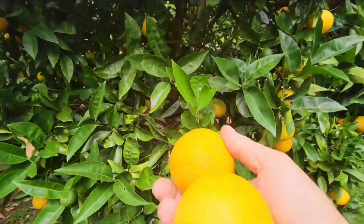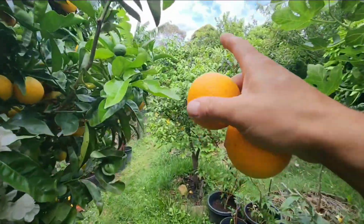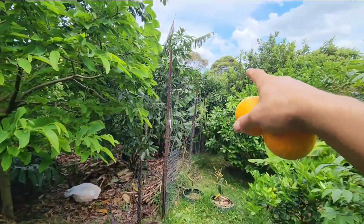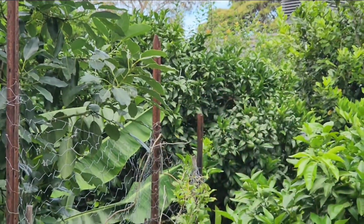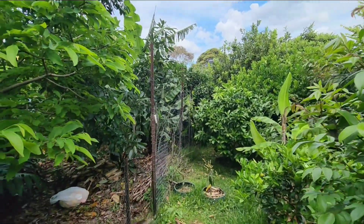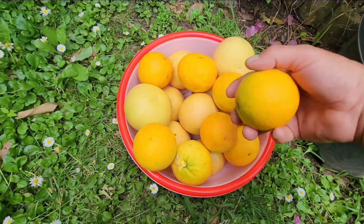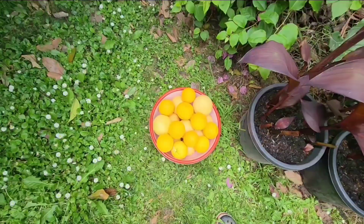Okay. Whereas the Valencia orange, which I also have at the back there, behind that one there. Hang on. That one there is a Valencia orange. That drops all its oranges if you don't pick them. No mercy, they all drop. But the good news is, that's a winter variety orange. This one is a summer variety.